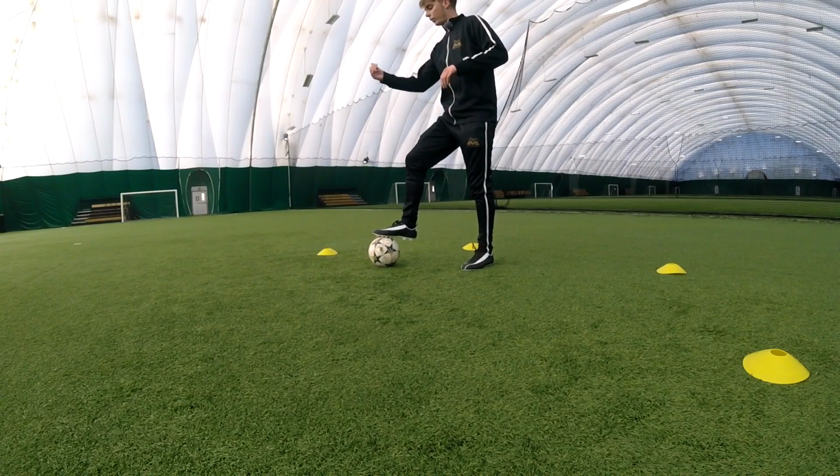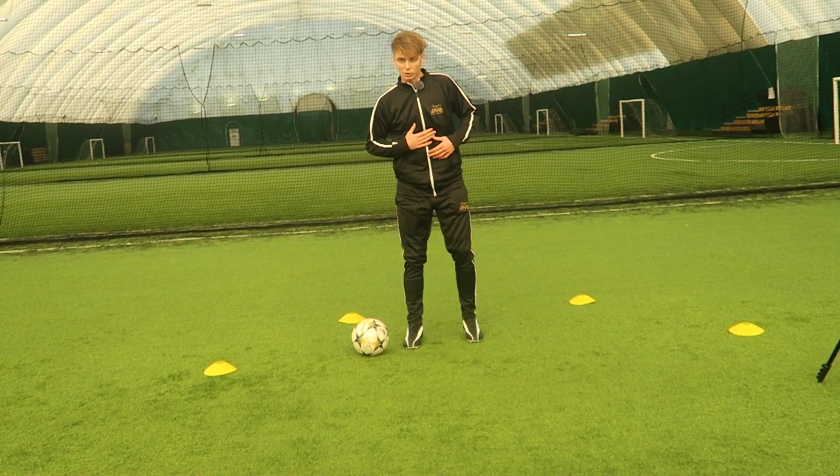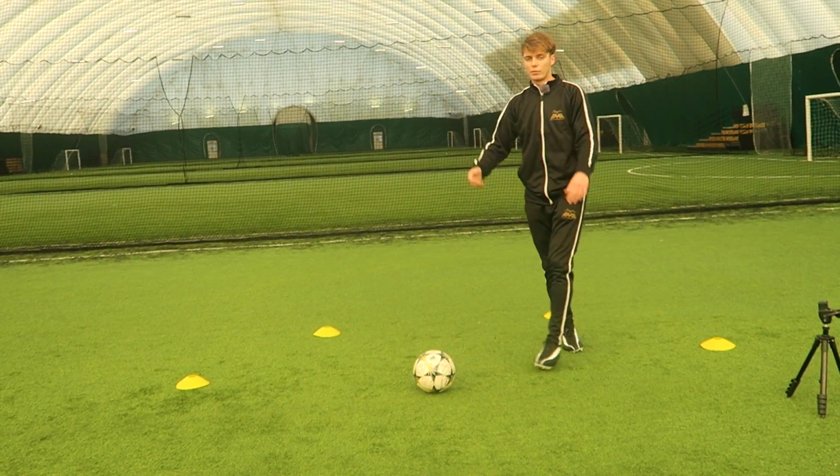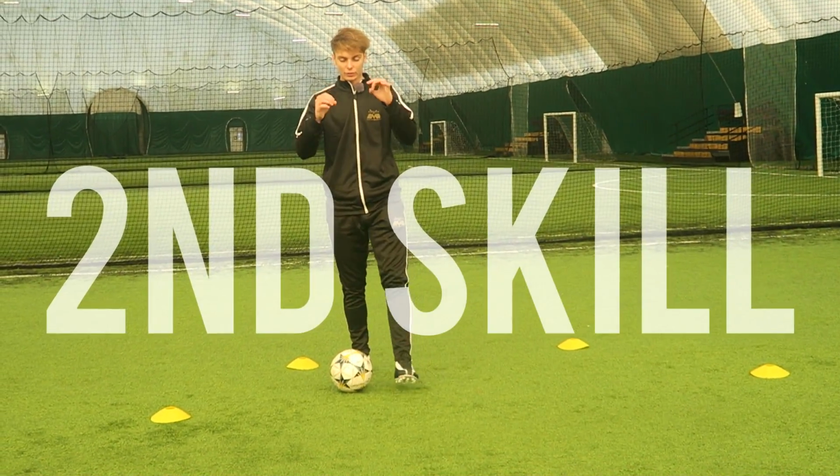So I've received the ball, the defender's coming in, the ball's on my right side because I'm using it with my right foot. I've dragged it across, caught it, then the defender's flat-footed, and I can do whatever I want after. Okay, so this one right here is going to be very, very useful for dribbling.